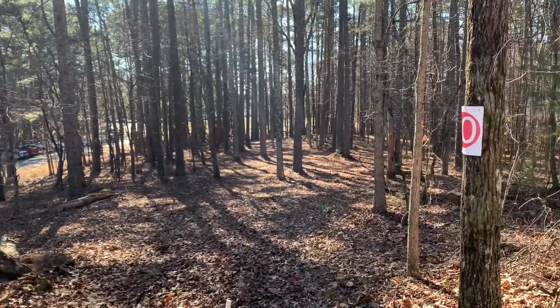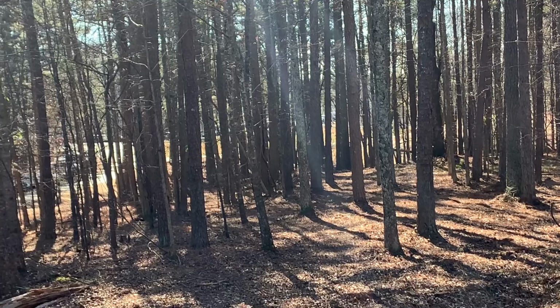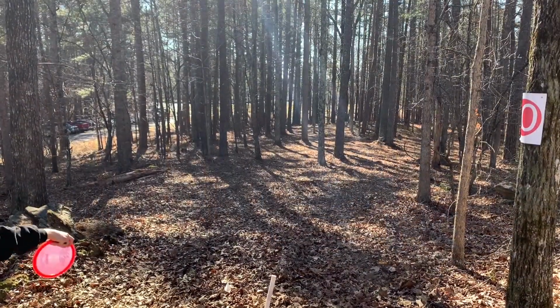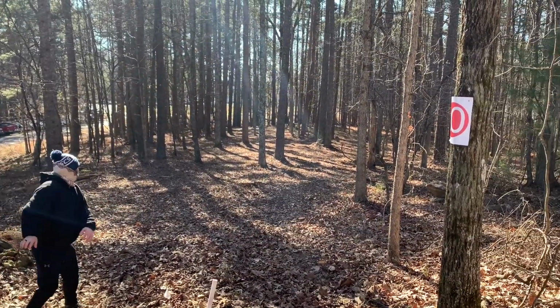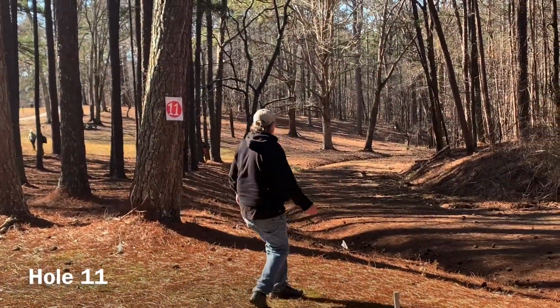This is Peter, and he pures it. This is exactly how you want to play this hole. And Nick, edited for the children. Nutley, didn't quite get that one where he wanted.